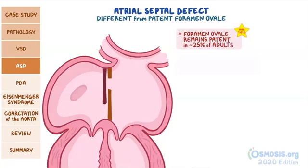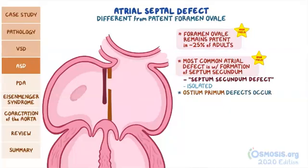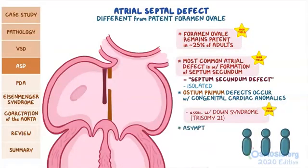A high-yield fact is that the most common atrial septal defect is a problem with the formation of the septum secundum, and it's specifically called an ostium secundum defect. Ostium secundum atrial septal defects are usually isolated, whereas the less common ostium primum defects typically occur in association with other congenital cardiac anomalies. A high-yield association of ostium primum defect is with Down syndrome, or trisomy 21. Similar to ventricular septal defects, individuals are usually asymptomatic.